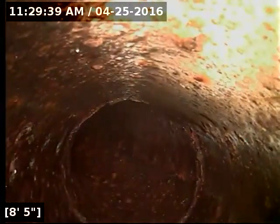Okay, we're now at the other cleanout that's right in the front of the house, just off the left of the front door. 4-inch cast iron pipe, just like the other one. And I do have water running through the other cleanout. And here we go. Okay, here's a Y connection that we found on the other scope. We're going to keep going.